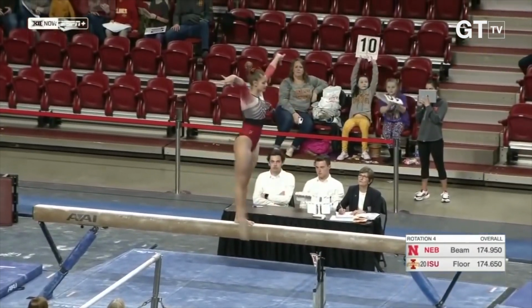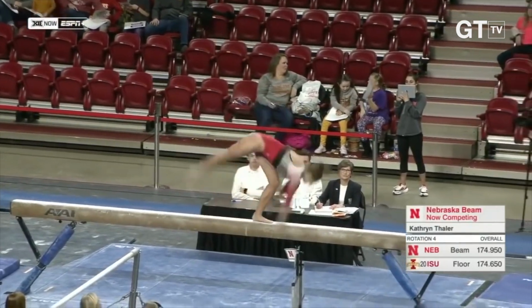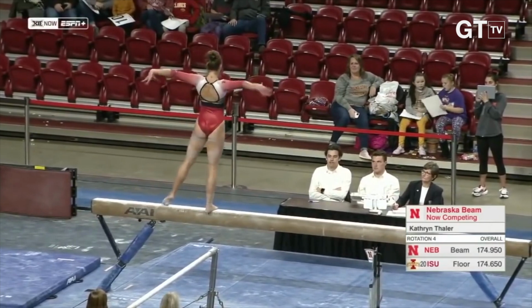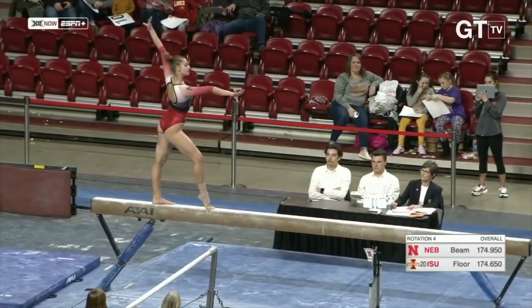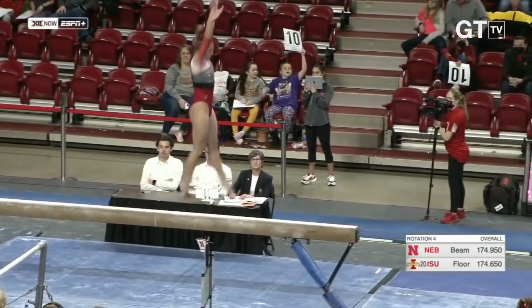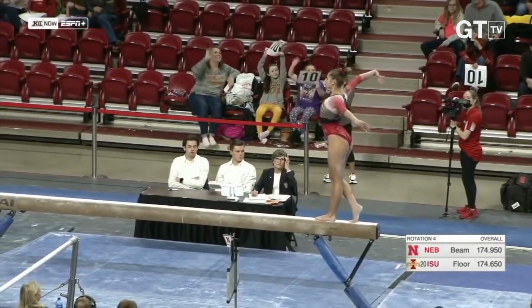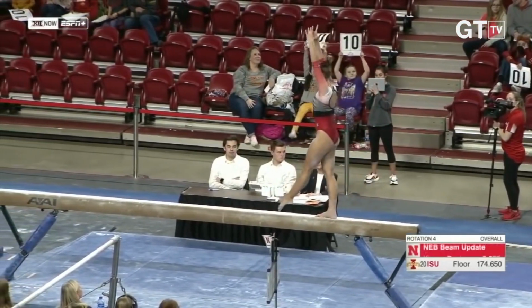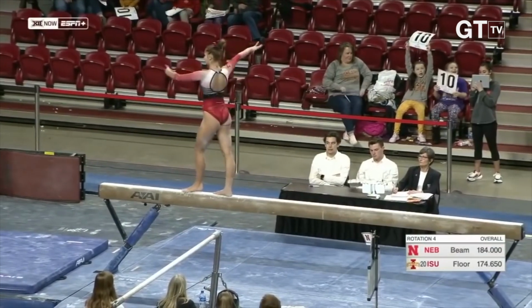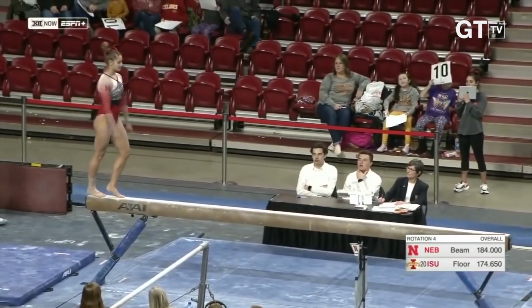Catherine Thaler on the balance beam for Nebraska. Catherine has posted a 9.9 on this event before. And you can see why here. Full split in the back handspring, something you don't see on a lot of gymnasts. Showing off that flexibility, even in her skills. Front toss, very difficult. Tiny little balance check there. Shouldn't be too big of a deduction though.